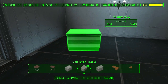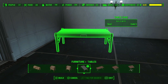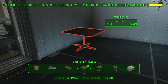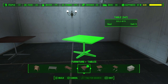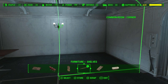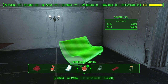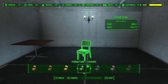Next question. What is your favorite quest in Fallout 4? Oh. Interesting. Let's mix it up. Let's put a different table in here. For the dining room. My favorite quest? That's a good question. I don't think I've ever really thought of it. Like quest line? Or just like a little quest? My favorite quest line is the railroad quest line. I just like the railroad.